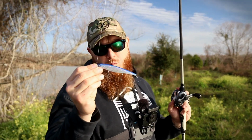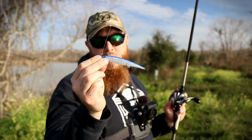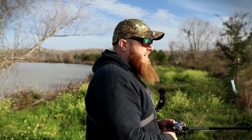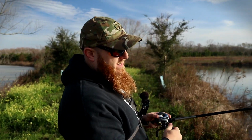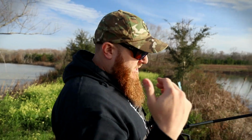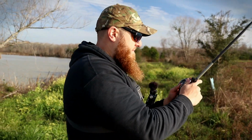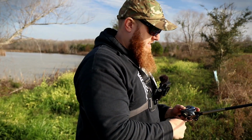Last lure that we're going to throw is the jerkbait, the little Guggen Squad Scout right there. I don't know why, I just wanted to throw a moving bait. We threw the Texas rig and the jig. This one's pretty light too, not a really heavy lure. I just feel like with this cold water, this thing might get munched immediately.